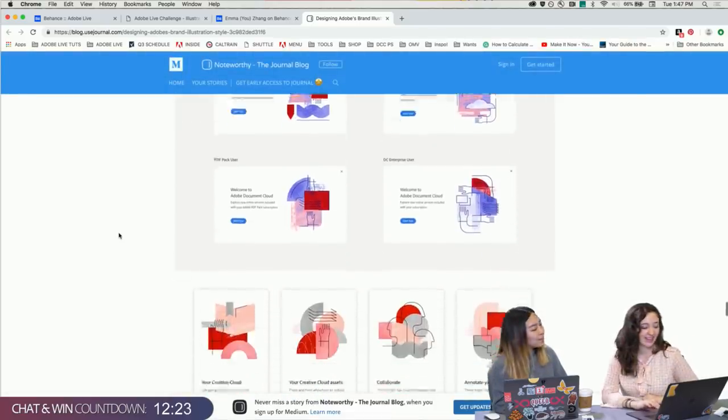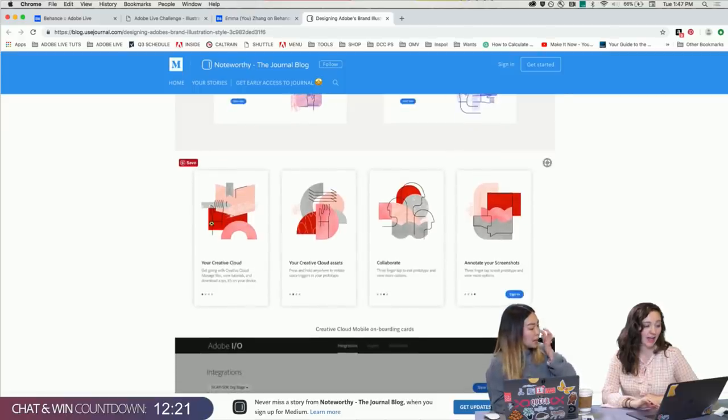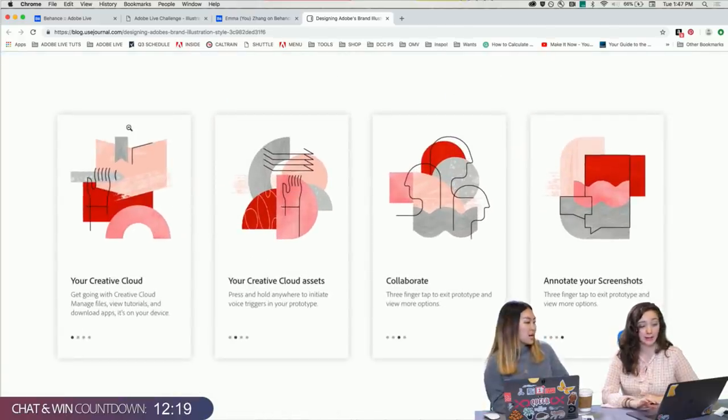And the following is the CC mobile app. Yeah, this is what I'm talking about. The illustration will use the color theme based on the product. So CC is the red icon, so we use the red.